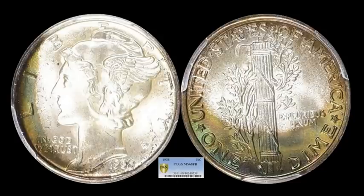But this is a 68 full bands, and it's got some really nice olive coloring on the reverse, which gives it all sorts of eye appeal and originality and just a lot of personality to boot. This one right here sold for $4,113.